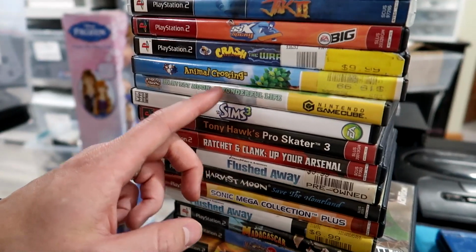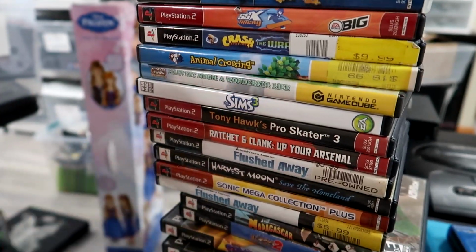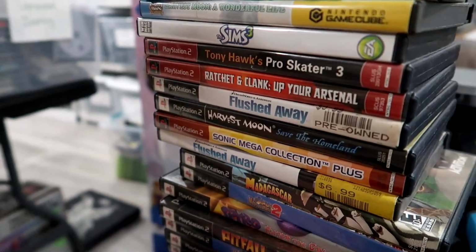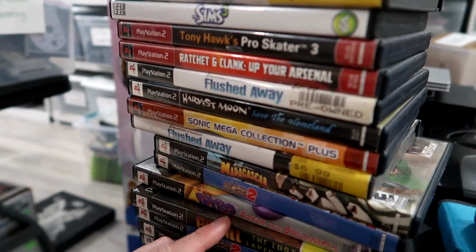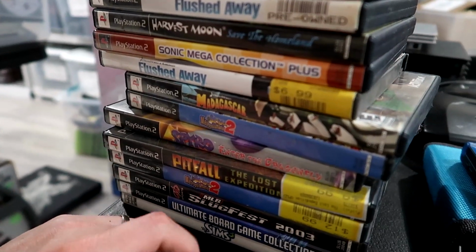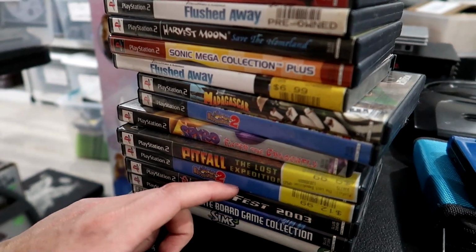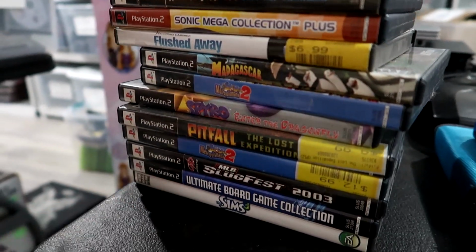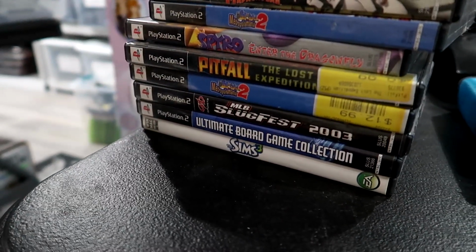So that is the one we have 2 copies of. There were 2 discs in there, which is great. And then Tony Hawk, Ratchet & Clank, another Harvest Moon for PS2. There's 2 copies of Metropolismania 2. Actually, they're both the second one, so literally 2 copies. Spyro, Pitfall, MLB Slugfest 2003, and a couple Sims 3s for PC.